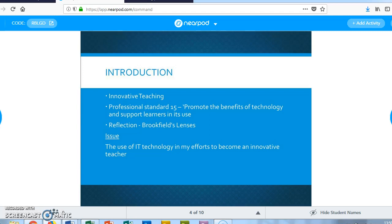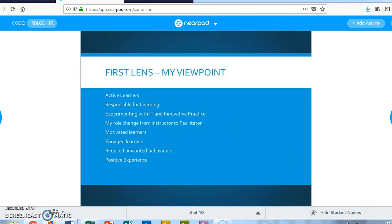So the issue under consideration is pertaining to the use of IT technology, and that's in my efforts to become an innovative teacher within health and social care. So that's the issue that we'll be exploring. If we look at this from lens 1 of Brookfield's, which is my viewpoint, I view that the use of technology is imperative in supporting my future practice as an innovative teacher.